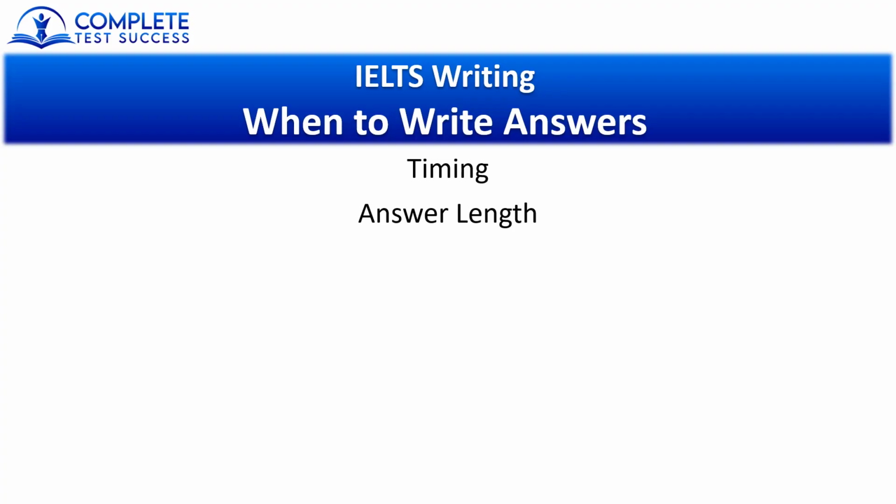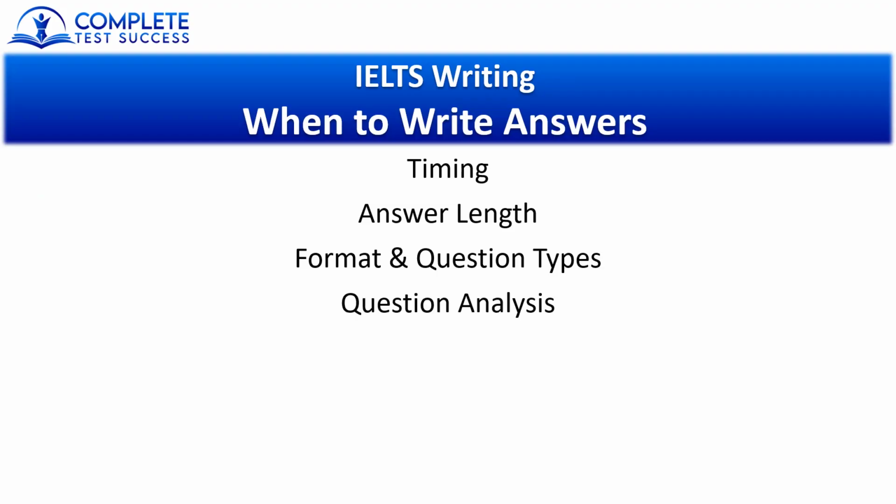Another massive benefit of writing essays is that you will learn the format and the question types. You're probably already aware that there are different question types, and the format of the test can be different depending on whether you're doing general training or academic, task 1 or task 2. So the more essays you write, the more familiar you will become with all of these things. Then we have question analysis, which is another key skill that you need for the exam.